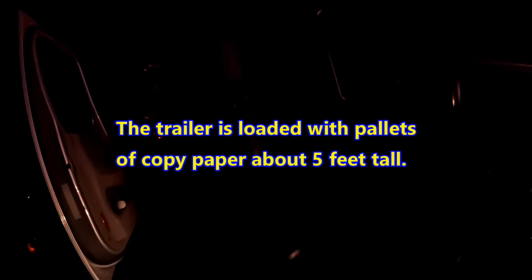Hello, sir. They said about 44,000. Yes, sir. Is it rolls? Is it bundles? No, it's little flat things, little paper that goes in the computer. Oh, okay. So it's pretty low? Yes. It's about as tall as the door. Okay. Real low center of gravity then.